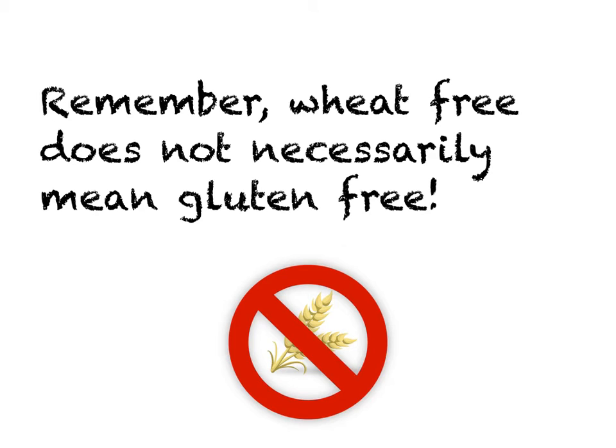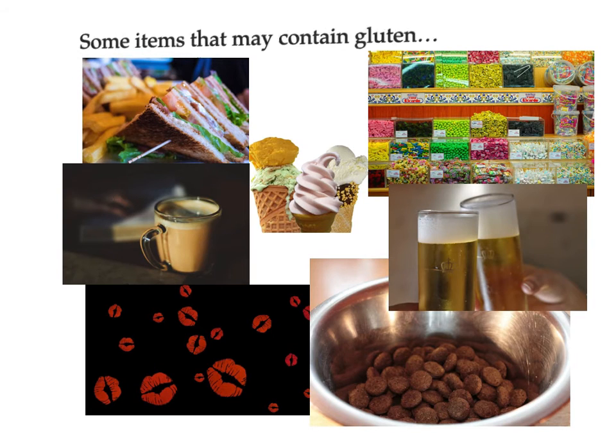And remember, wheat-free does not necessarily mean gluten-free. This marking on a product means nothing. There could be small amounts of gluten still in the product, especially if they use things like flavorings, etc., in the production of that product.